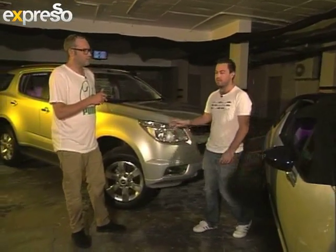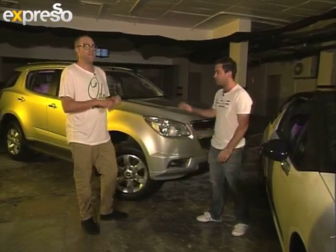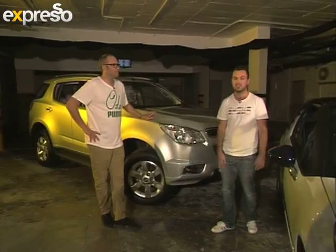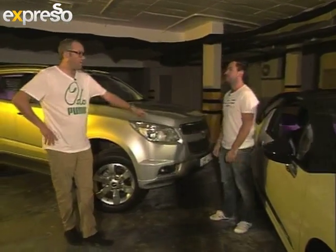I quite like what they've done with this. I really do. And we must say, of course, that it is a full 4x4. You get low range in this as well. So if you do need to conquer some dunes or a small mountain on the way to the Justin Bieber concert, this will do that as well. All at the twist of a switch.